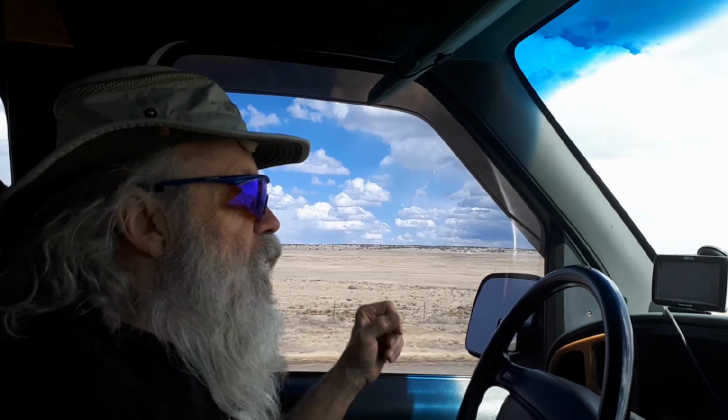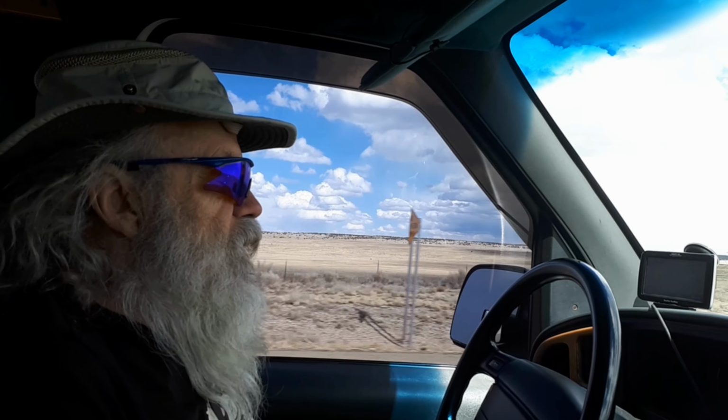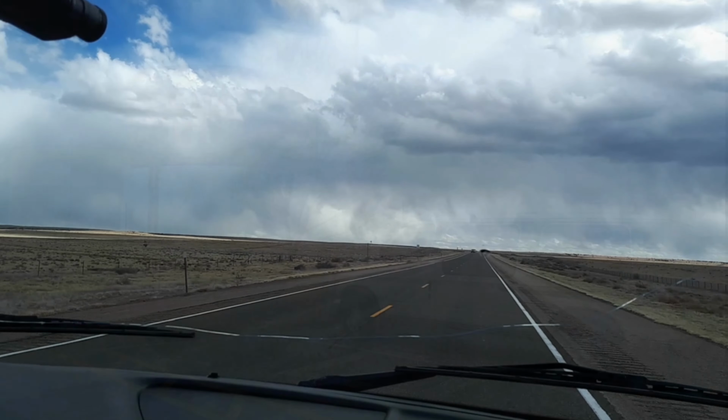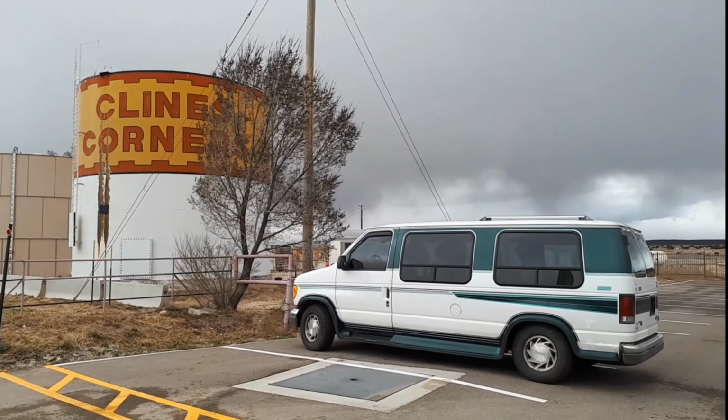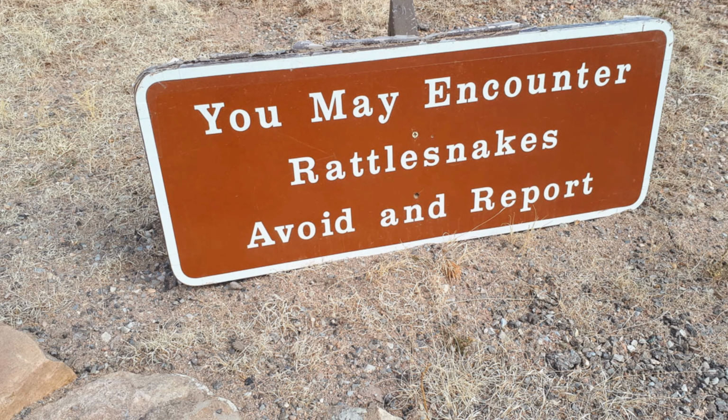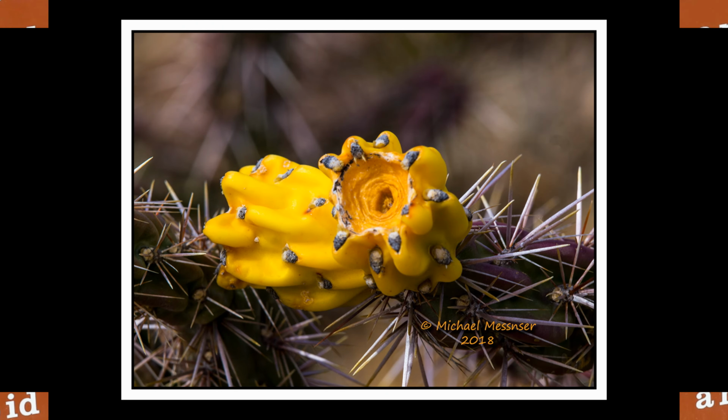Well, we've got beautiful weather off to the left of us. Rain up ahead of us, it looks like. Pecos Pueblo. Look at the cactus flowers around here. What an amazing place. Look at this.